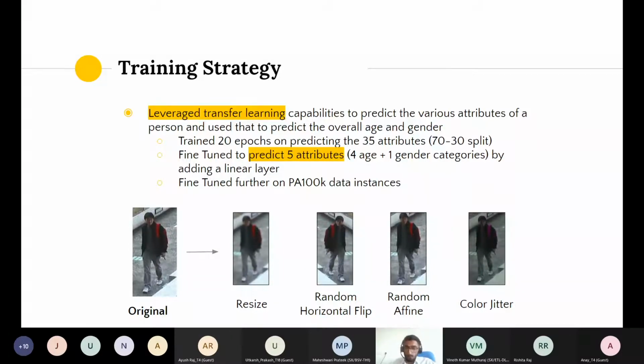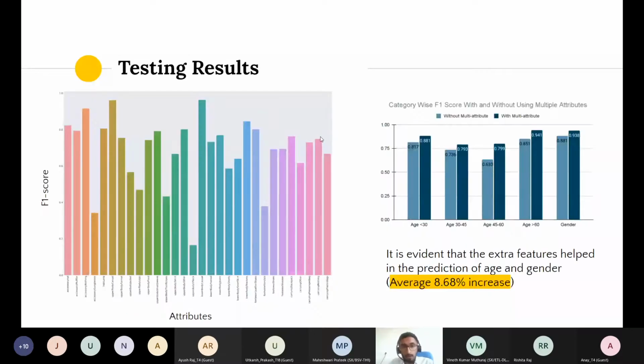Next slide. So outlined here are the F1 score for each of the attributes, along with the age and gender categories. Although the attribute prediction score varied, the age and gender predictions are seen to have consistently high F1 scores. The graph on the right shows the F1 score on each of the categories of age and gender, with and without the help of other attributes.